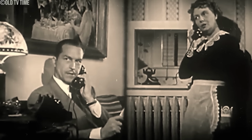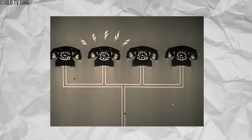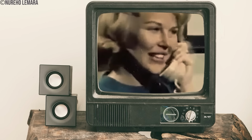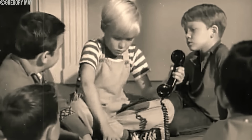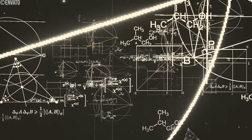Privacy was minimal, as neighbors could easily eavesdrop on conversations, and arguments often broke out over who was using the line. By the late 20th century, the rise of private phone lines and advancing technology made party lines obsolete, a relic of a time when neighbors had to share the local gossip and the phone line itself. Today, sharing a phone line with strangers seems more old-fashioned than the rotary dial. Now let's dive into the world of math.